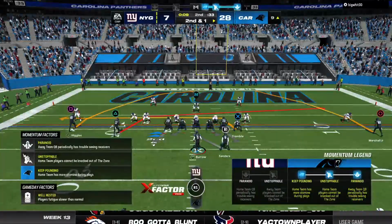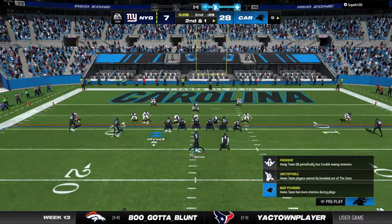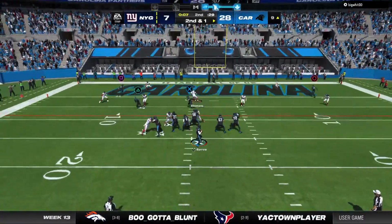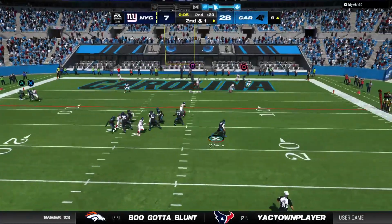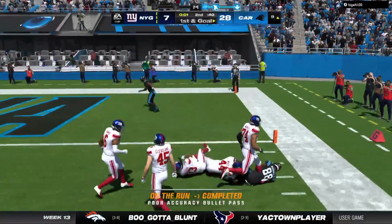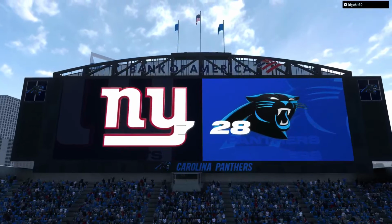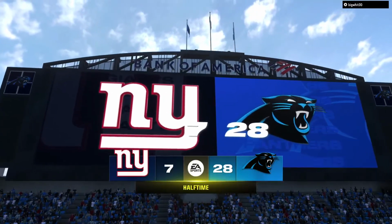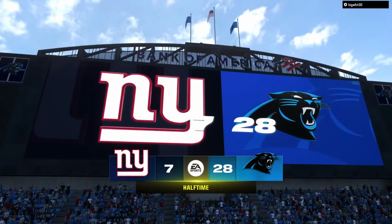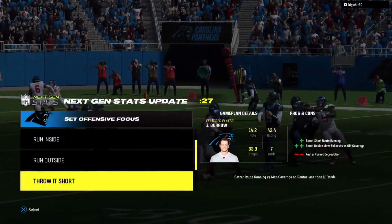Line of scrimmage, the 9. Second and about a yard. Burrow on play action. Flushed out right. Toward the line, caught. And the Panthers are looking at 1st and goal as he's tackled all the way down at the 2-yard line. So 2 quarters down, 2 remain. Charles and I return after the break.